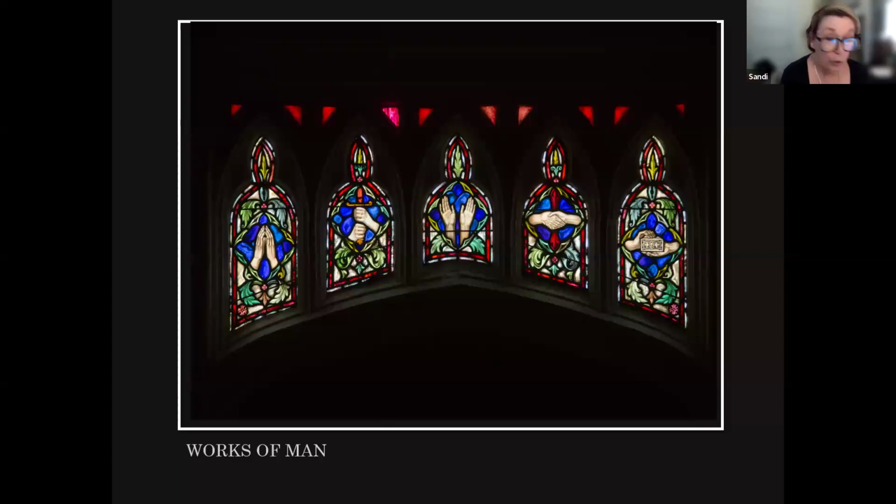This transom window above the great west doors is called the Works of Man.